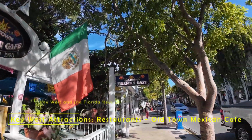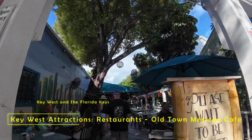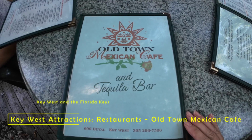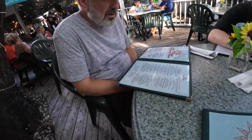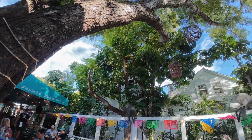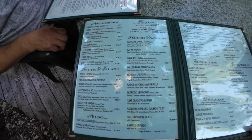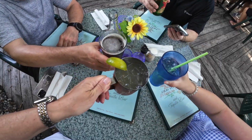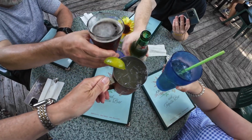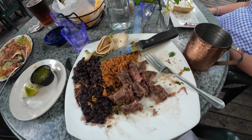The Old Town Mexican Cafe and Tequila Bar in Key West is a hidden gem tucked away on Duval Street. This charming restaurant has served authentic Mexican cuisine with a delightful twist of Cuban influences since 1999, making it a must-visit spot for locals and tourists alike. Pretty nice menu here. The vibrant decor and laid-back atmosphere create the perfect setting for enjoying vacation, delicious food and family.